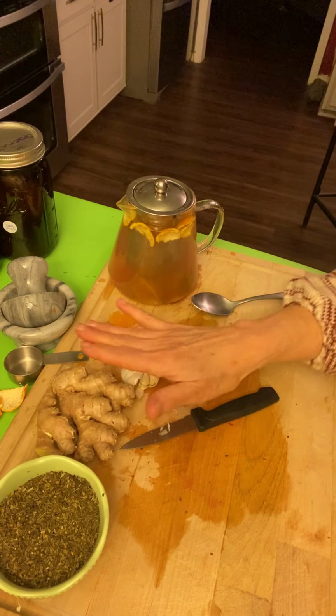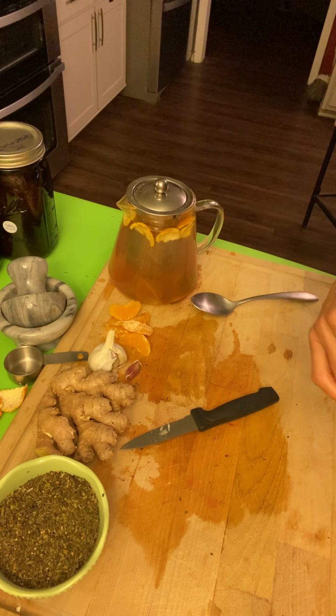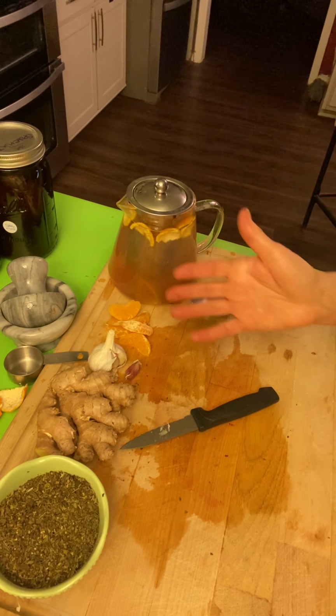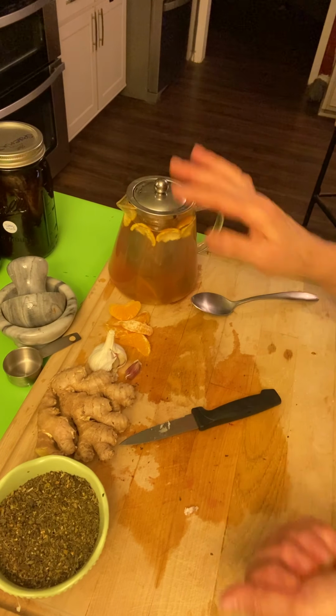So you've got to be able to use the natural products also. And, you know, I just don't know what we think as humans we can improve on when the Creator has already made these things the way He thought they needed to be made. But try this tea. It's really good.